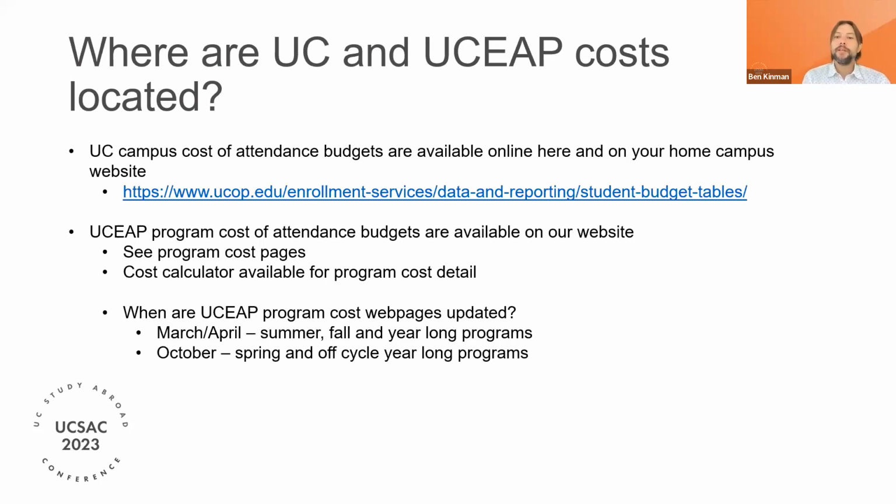So where are UC and UCEAP costs located? Like I said, the UC campus cost of attendance budgets, there's a big table with all the budgets available at that link. It has different housing options, and then it has one all student table that is a weighted average of all the housing option budgets.